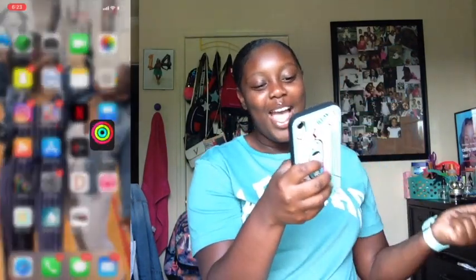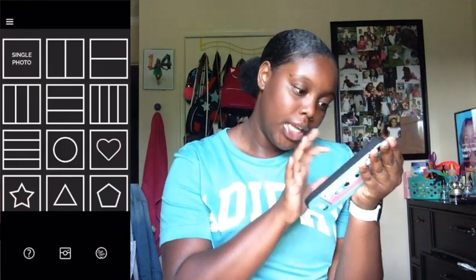Yeah. Okay, yeah. I use SplitPic. SplitPic is a really good app. Let me tell y'all, it just blends y'all photos together.